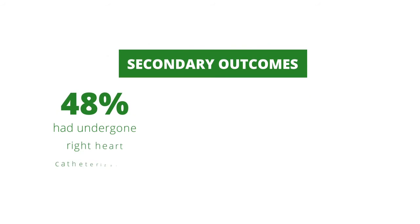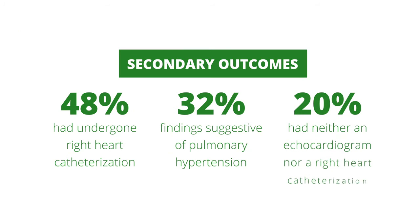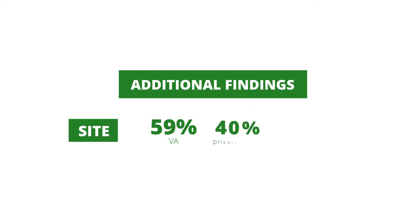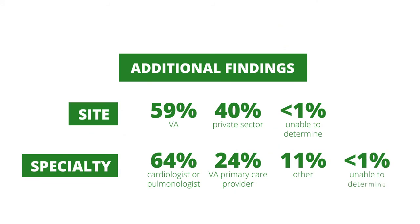Secondary outcomes in a subset that underwent chart abstraction found that only 48% had undergone right heart catheterization, 32% had echocardiographic findings suggestive of pulmonary hypertension, and 20% had neither an echocardiogram nor a right heart catheterization. Additional findings included 59% of the PDE5 inhibitor prescriptions originated in the VA system and 40% in the private sector. 64% were prescribed a PDE5 inhibitor by a cardiologist or pulmonologist. VA primary care providers prescribed PDE5 inhibitor treatment in 24% of cases, but only after a clinician outside the VA had initiated the prescription.